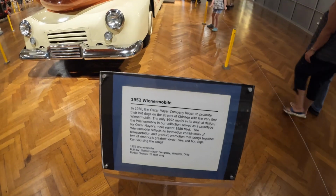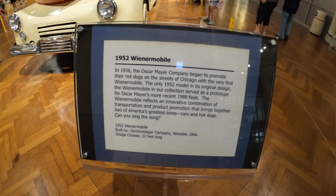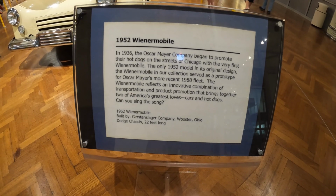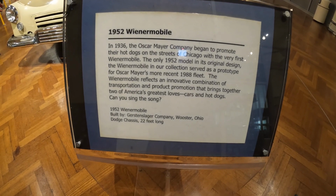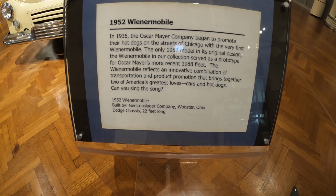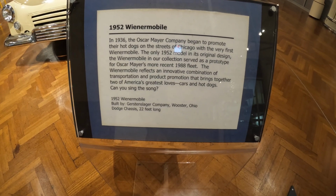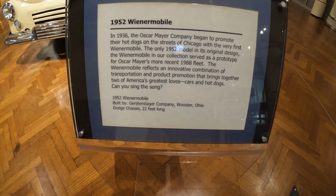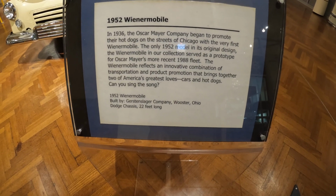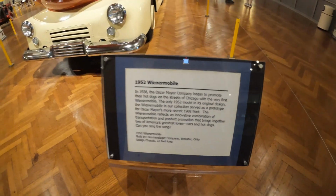1952 Wienermobile. In 1936, the Oscar Mayer Company began to promote their hot dogs on the streets of Chicago with the very first Wienermobile. The only 1952 model in its original design, the Wienermobile in our collection served as a prototype for Oscar Mayer's more recent 1988 fleet. The Wienermobile reflects an innovative combination of transportation and product promotion that brings together two of America's greatest loves, cars and hot dogs. Can you sing the song?